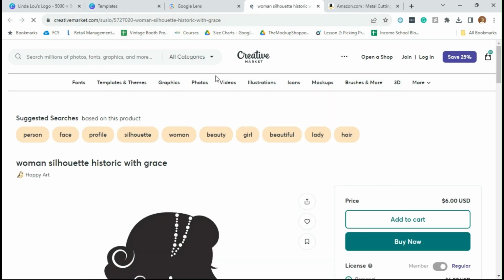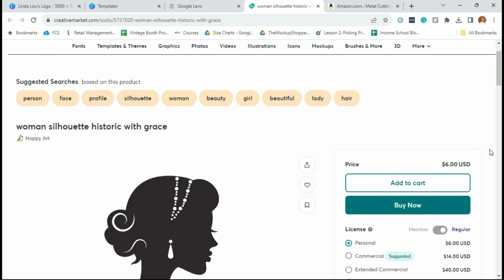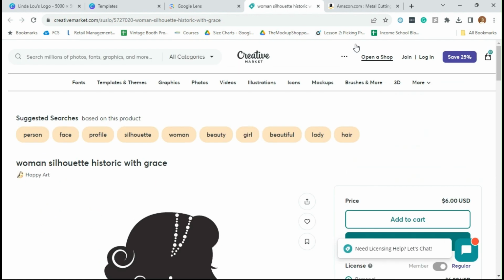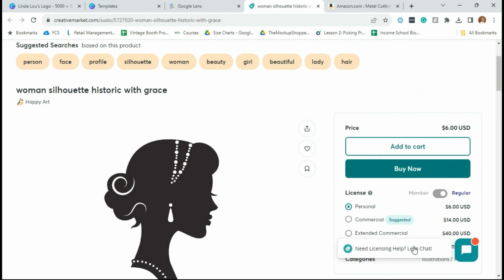And the great thing is that there are so many sites, and I think Creative Market is one of them, that allow you, oh, you can purchase it for $6. See, that's a really cool one. Just make sure that it's a commercial license and not personal, because you're going to be putting this maybe on a website, you're going to be putting it on social media, and trust me, they'll find you.